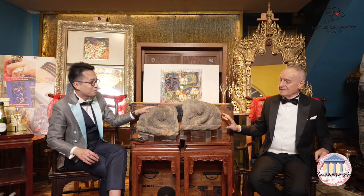Again, I reiterate the concept of simplicity. I would say even rudimentary in some aspects, but so beautiful. Again, we've used many times the expressions serenity and peacefulness, which go very well with these two amazing 18th century sandstone Burmese elephants.